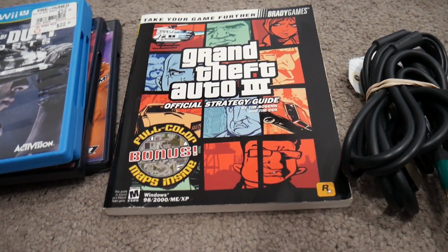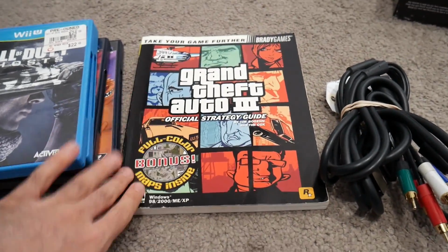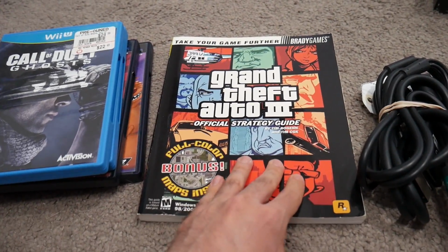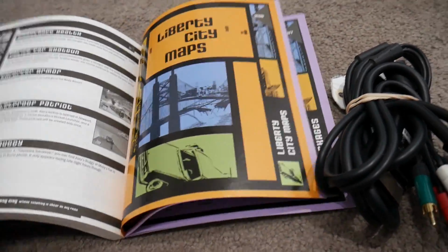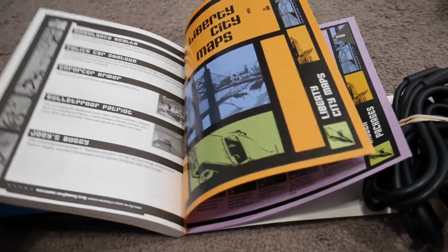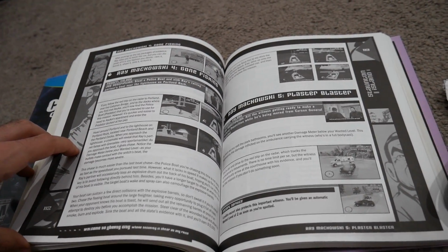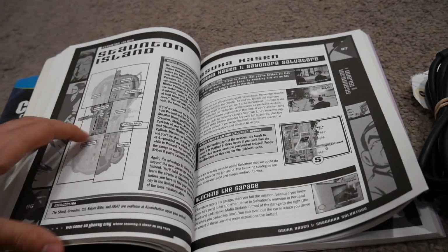But I took a closer look at it, and first of all, this is the PC guide, which I do not own. I own this guide already, but this one is actually thicker and smaller than the one I have, because the one I have is for the PS2. Another thing I noticed is the maps are in color here. I've actually never looked at these color maps until now, so that's cool. But the rest of the guide is all in black and white. Just from a glance, I feel like it's a bit more detailed than the PS2 one I have, which technically isn't a bad thing.